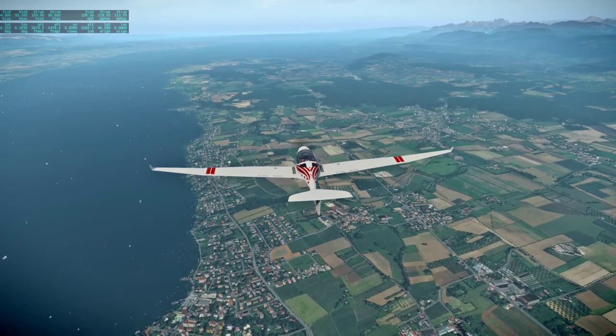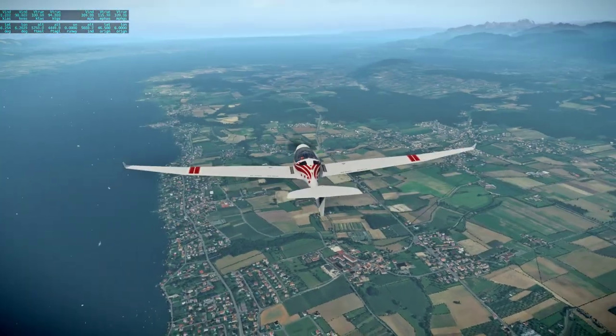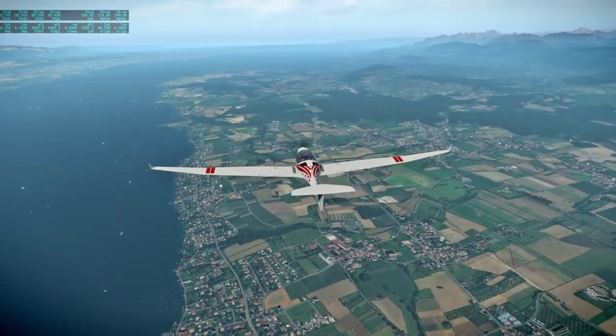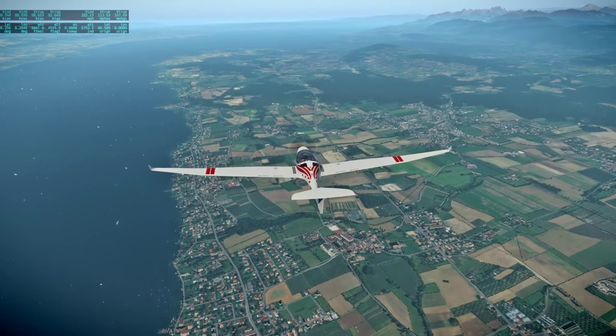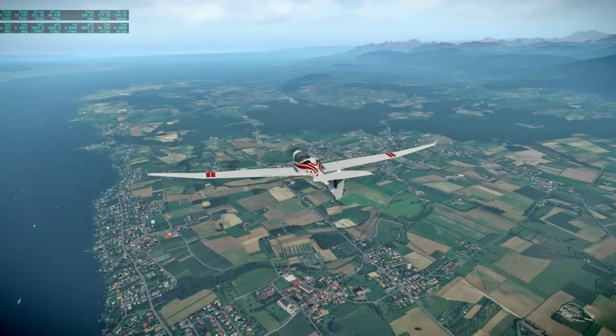If we really wanted to carry two people in here, well, you know. They'd better be on a diet, or otherwise lightweight.